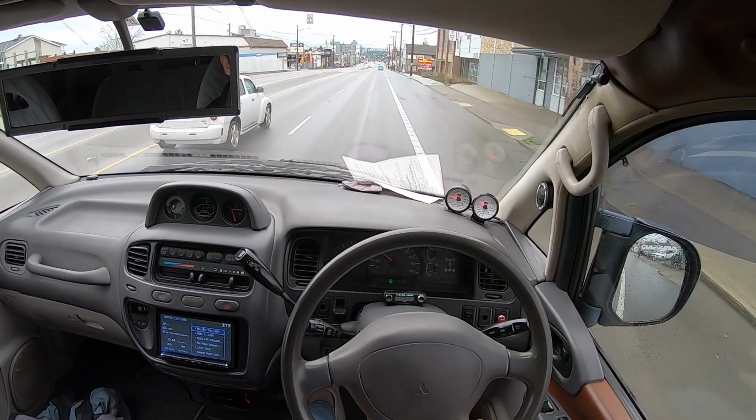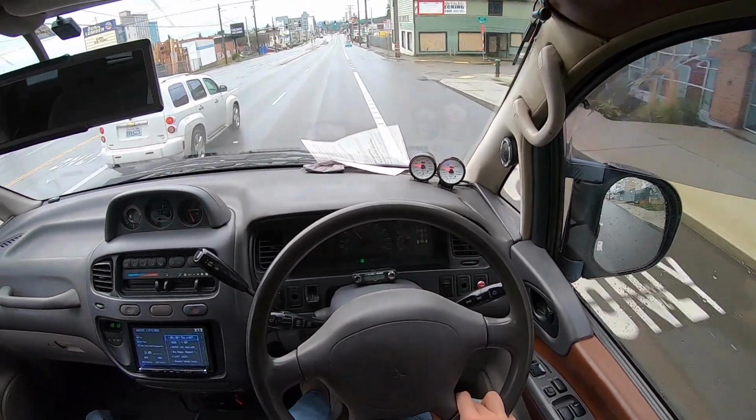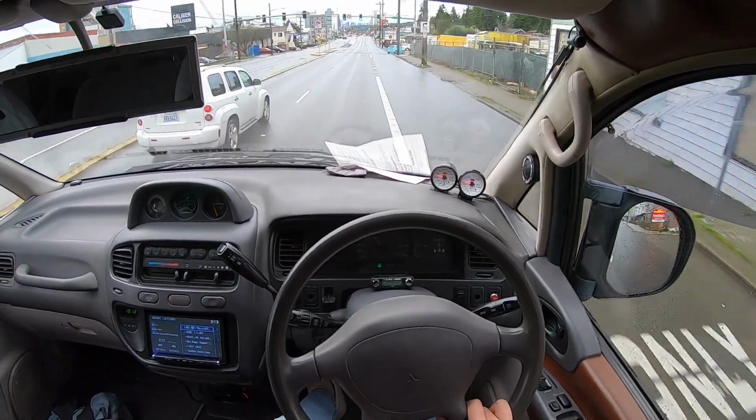Mitsubishi Delica L400, lifted, heavily modified, very unique, but drives really, really well.